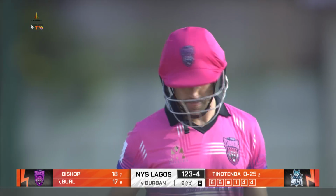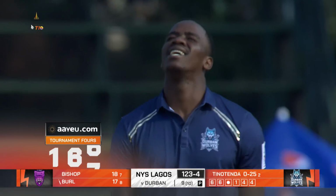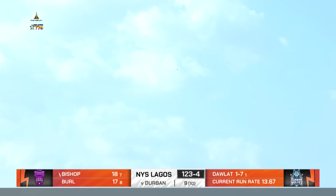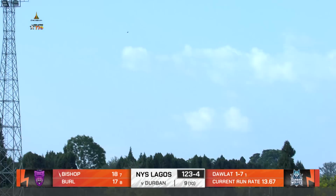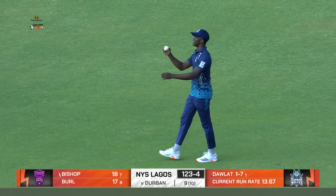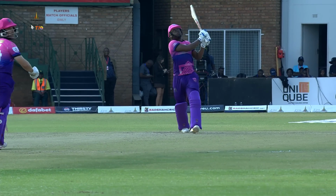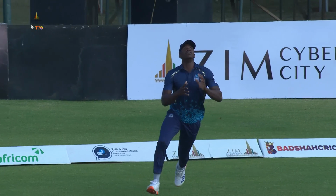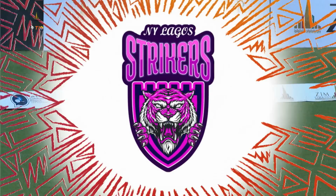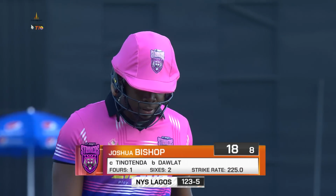What a way to end the 9th over. 21 runs from it. NYS Lagos 123 for 4. It's in the air, there's a fielder back. It doesn't have enough legs on it. And Maposa completes the catch. Excellent stuff. But this has been a really good innings from Bishop. 18 off 8. He's done his bit. He's played his cameo. This is what his team would have wanted of him. He's done well. Joshua Bishop goes for 18. It's 1, 2, 3, 4, 5.